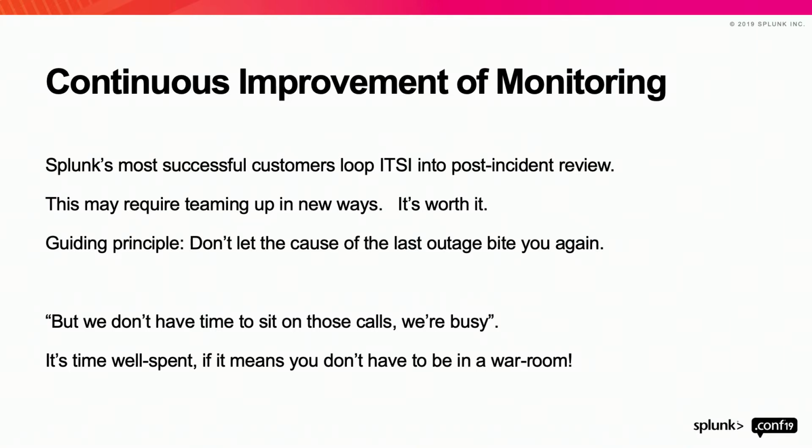The reality is, if you invest that time, it'll be worth it. I promise you. Because if you don't do this, your environment will not continue to improve. If you do this, it will continue to improve. And that 4 hours you spend now is 4 less hours that you're going to spend on a Friday night on a war room. And isn't that time well spent?